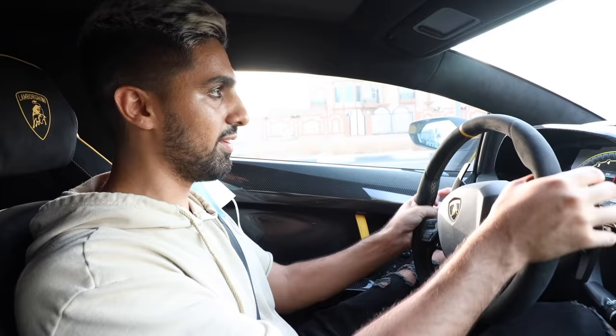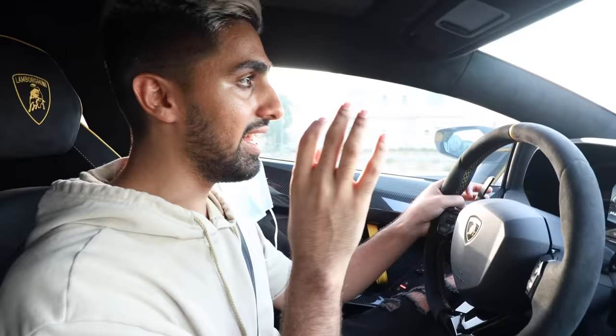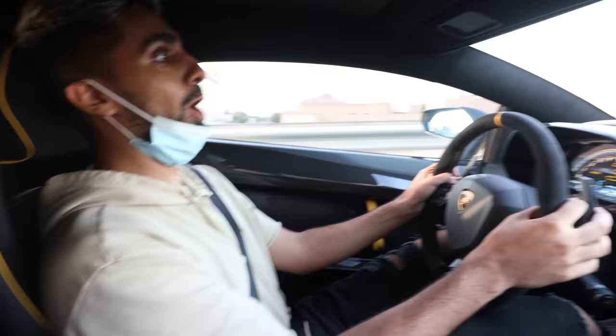Woo! Oh my god. That's the Lamborghini Aventador SVJ. Today I'm just gonna have some fun with my friend. This car, the power is uncomparable to any other car.